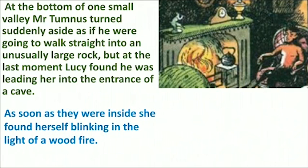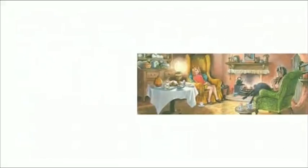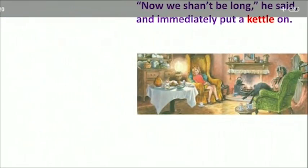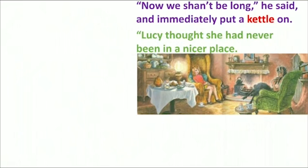As soon as they were inside, she found herself blinking in the light of a firewood. Mr. Tumnus stopped and took a flaming piece of wood out of the fire with a neat little pair of tongs and lit the lamp, because at that time electricity was not there. "Now we shan't be long," he said, and immediately put a kettle on. He said that it will not take too much time.